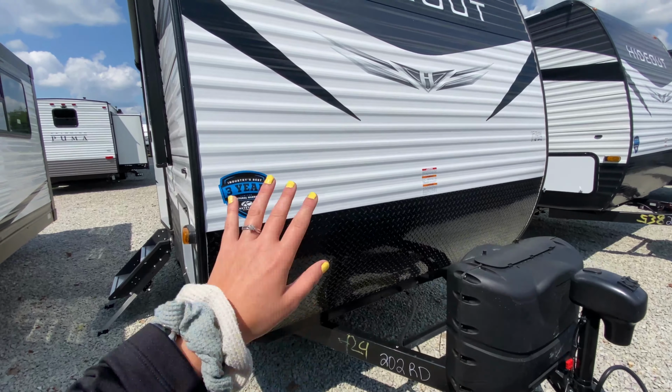Solid steps at your entrance, nice and sturdy. And then you got your friction hinge door with a screen, so you can have a nice breeze in, especially if you have a pet or small kids. They can look outside, and you can get some natural light in your camper. A leash holder / bottle opener is right next to your entrance, so if you do bring your pet along with you or your kids, you can have them hooked up to that.